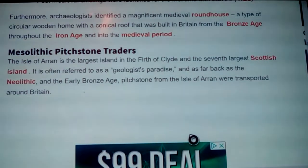Mesolithic pitchstone traders. This is somewhat like onyx stone, somewhat like flint. The Isle of Arran is the largest island in the Firth of Clyde and is the seventh largest Scottish island. It is often referred to as a geologist's paradise, and as far back as the Neolithic and the early Bronze Age, pitchstone from the Isle of Arran was transported around Britain.